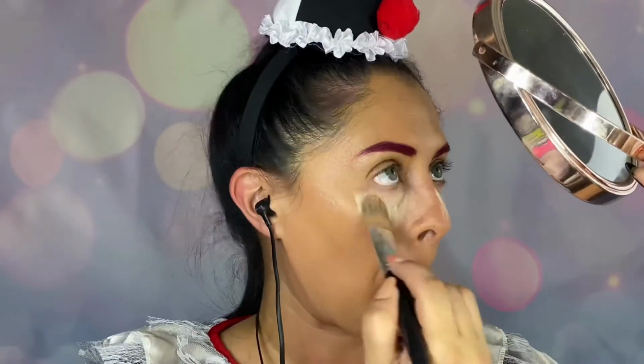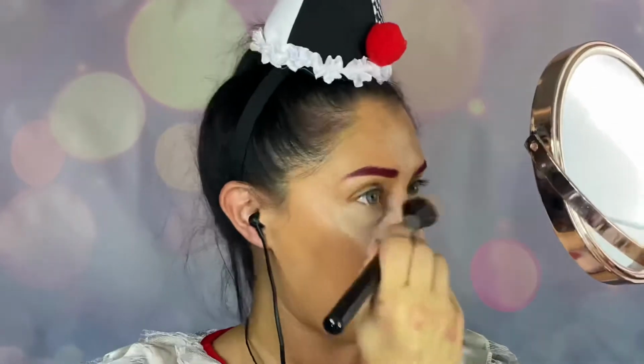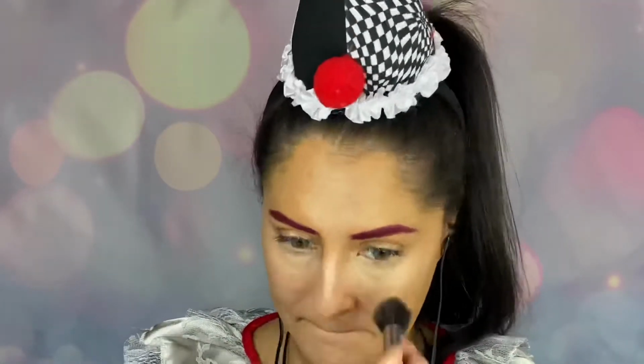Gone ahead and put on some foundation, just a regular foundation, but I have not set it with anything yet. I think I'm going to use my very, very light e.l.f. camo concealer for highlighting and such, also to kind of give me a more pale effect. Now for the powder.